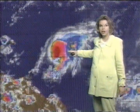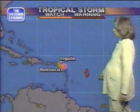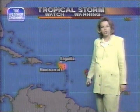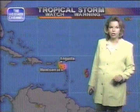One other point to mention is that the tropical storm force winds extend about 145 miles out from the center, but that's mainly north and east of the center. So as far as feeling the effects, you're not going to be feeling the effects for quite some time here in the islands. Now, we do have tropical storm watches in effect. Anguilla, Montserrat, St. Kitts, Nevis, Barbuda, all included in that. Again, tropical storm watches that could be upgraded to tropical storm warnings sometime tomorrow if this continues on this particular track. So monitor the situation with us. You know we'll be keeping an eye on it and passing along the information to you.